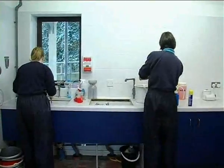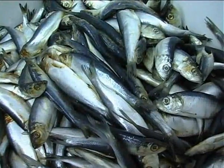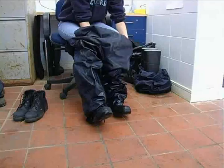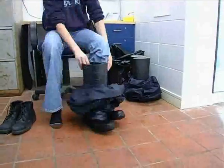It has a pretty unique aroma which takes a little bit of getting used to and can sort of stick to your clothes for a while after fish feeding, so sometimes we do go home smelling a little bit of fish.